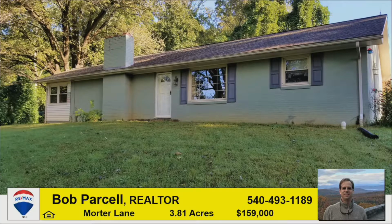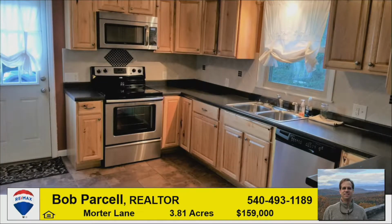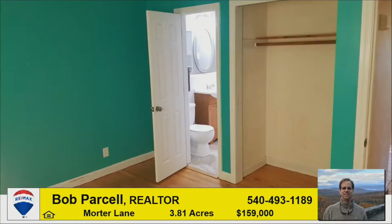This brick ranch has 1,400 square feet with quite a few updates. If you come in the front door, you see the good sized living room on the left. There's a little sunroom at the end. Coming off the side door, you can tell that the kitchen has been updated, as well as flooring, appliances, countertops, and cabinets. It's a 3-bedroom, 1 full bath, 1 half bath home.